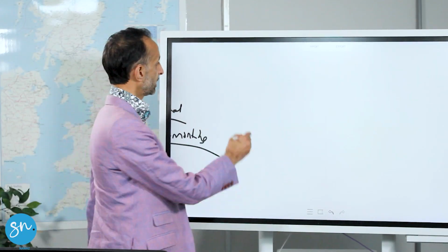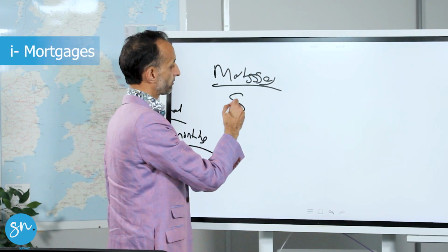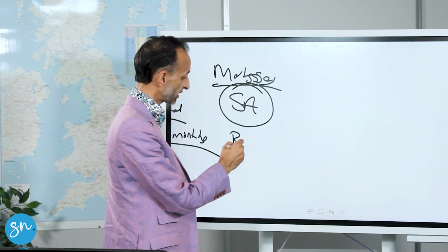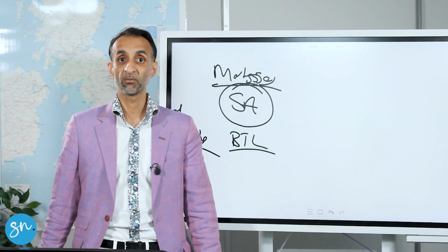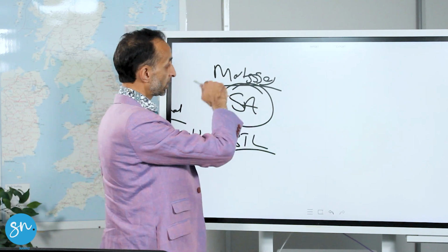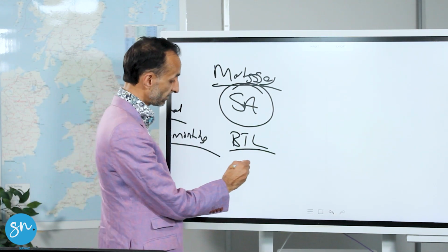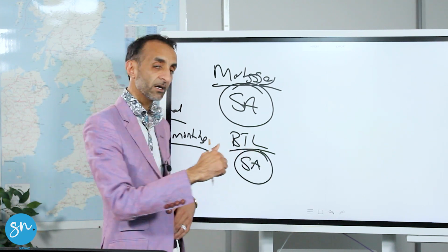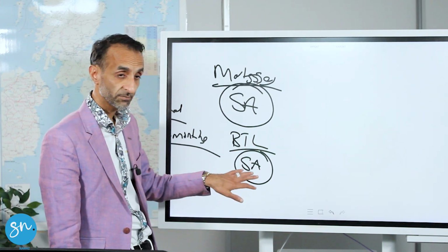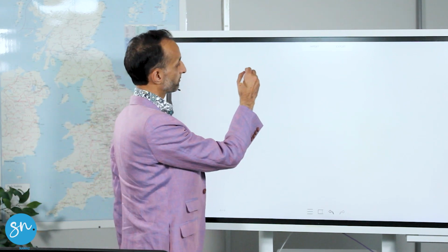The hot potato, mortgages. If you're running an SA business, you need a special mortgage. A buy-to-let doesn't work. If you have a buy-to-let mortgage and you run SA and you don't tell your mortgage company, that could amount to mortgage fraud. So make sure you have the right mortgage. Otherwise, it's going to be a problem for you, and it's going to be more costly to have an SA mortgage because it's a business, but that's just a cost of the business. So that's important. Linked with that, because you're running a business, you need to pay business rates.